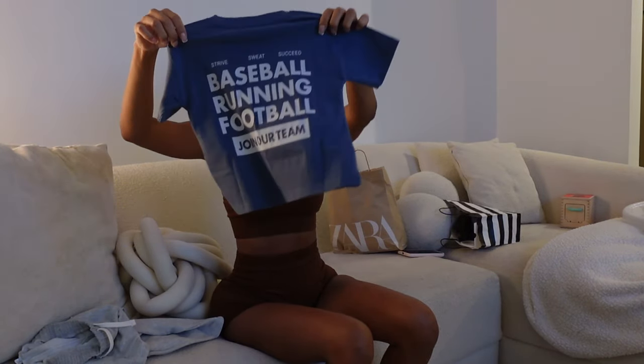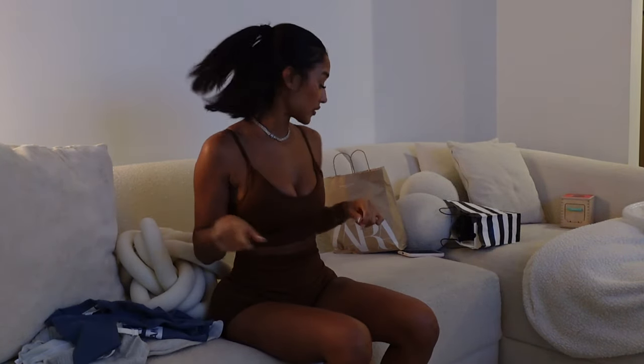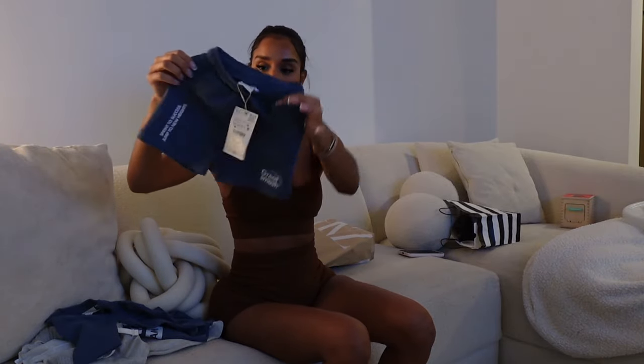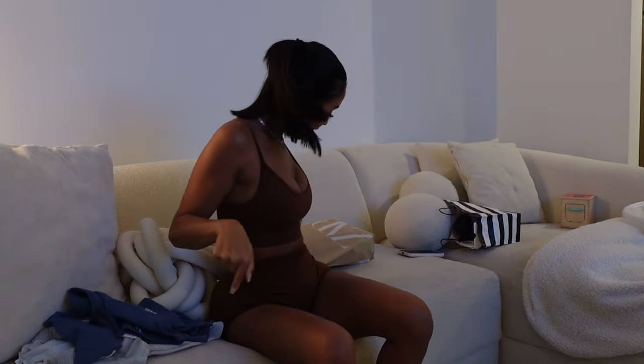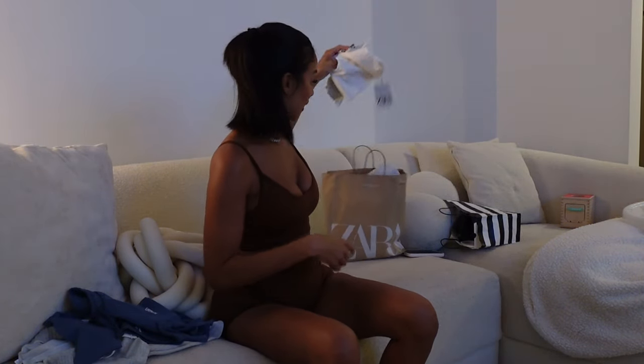This is the shirt. Don't be lazy and start moving, that's what it says. And then it comes with matching shorts. Y'all saw these when I was picking them out. I love that blue color for boys. It is so cute to me.